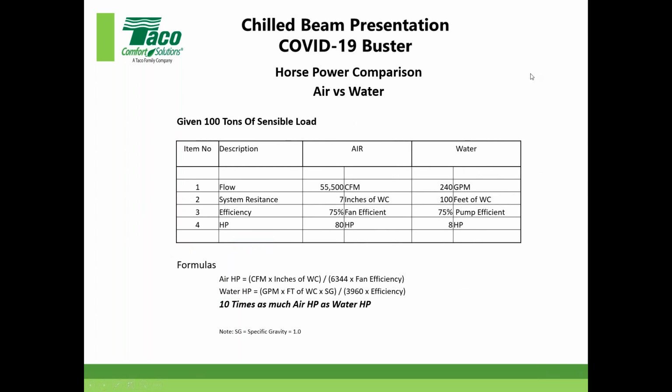So given 100 tons of sensible load, I'm going to start off here, 100 tons. Remember, I said 555 for 1 ton. Well, 100 times 555 would be 55,500 CFM. If I move that air against a resistance, I just realized I spelled the word resistance wrong. Look at that, Brett. Sorry about that.